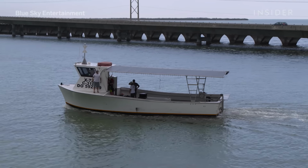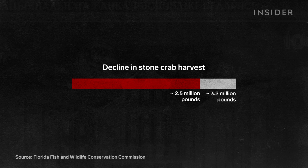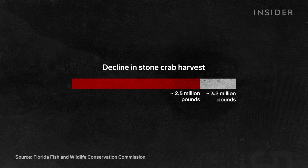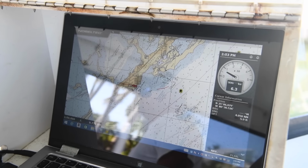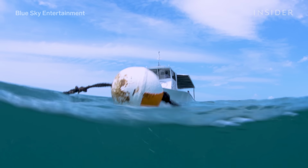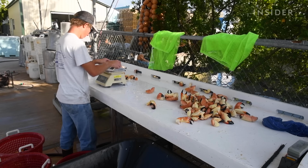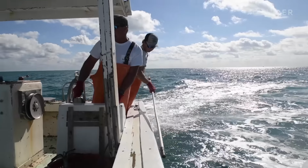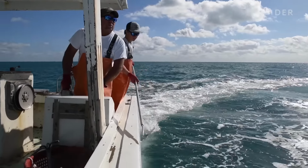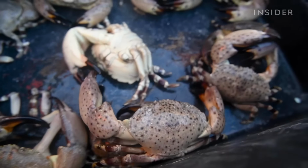Data from the FWC show the number of crabs caught each year has declined by 712,000 pounds. That's since peak harvest in the late 1990s. Many commercial harvesters have also started fishing farther offshore, pointing to a lesser number of crabs in the area. The FWC says both of these changes signify a threat of overfishing, and prices have gone up in order to keep the fishery profitable. To further protect the species' future, the FWC instated even stricter regulations last year.